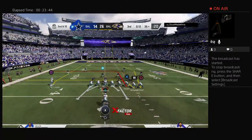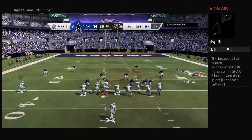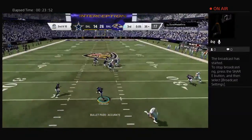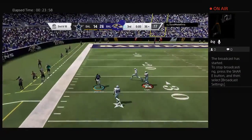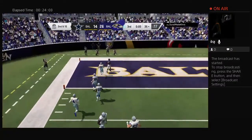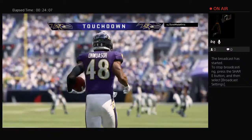Officially nothing on that last run. They'll try again, 2nd and 10. Prescott down, and his pass is intercepted for the 4th time today. Picked off by Patrick Onwuasor. There he goes, left side, and he will score. Touchdown, Baltimore.